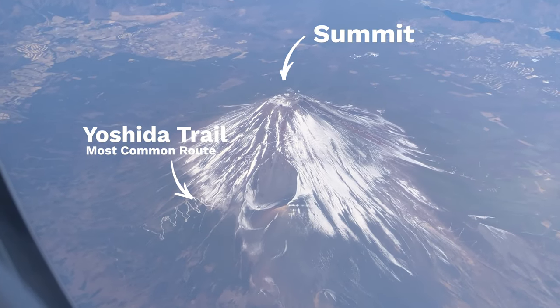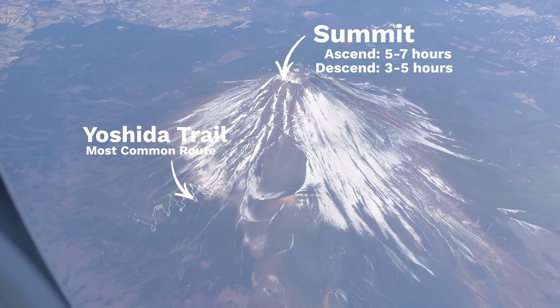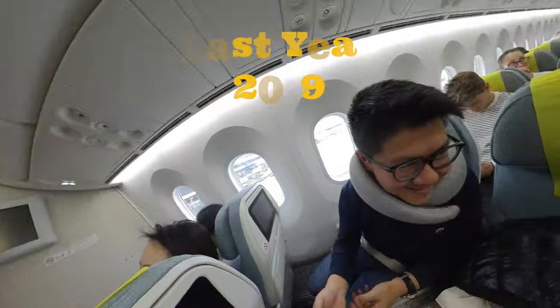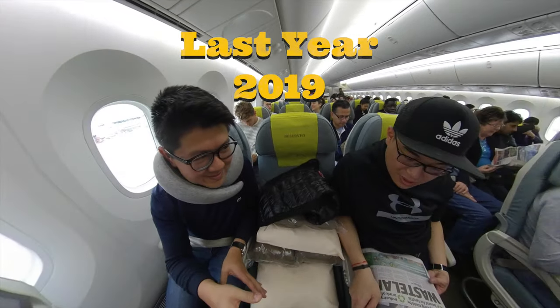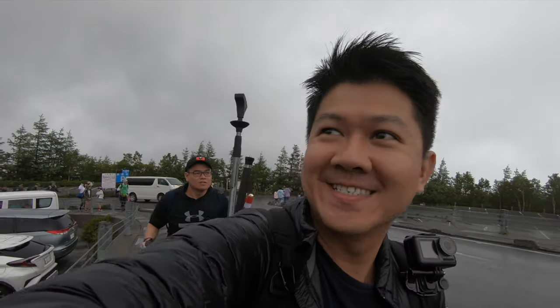Climbing to the summit will take you roughly 5 to 7 hours, and then coming back down will take you another 3 to 5 hours. And last year, with absolutely no mountain climbing experience, my buddy Tam and I decided to climb Japan's tallest mountain all the way to the top.